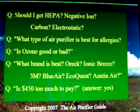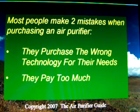Many people actually get a HEPA filter, negative ion. What type of purifier is best for allergies? Is ozone good or bad? What brand is best? And is $450 too much to pay? Which actually usually is. Also, most people make 2 mistakes when purchasing an air purifier.